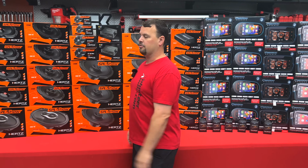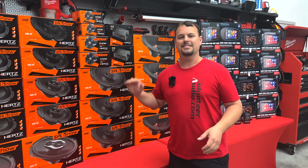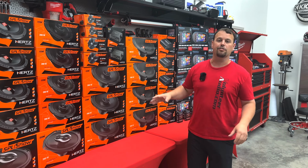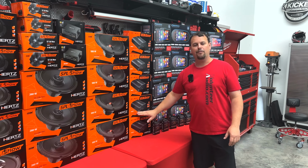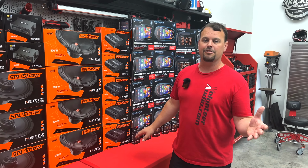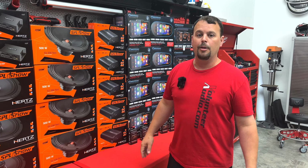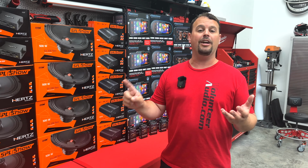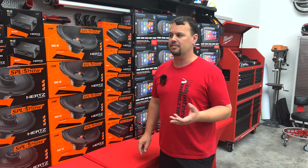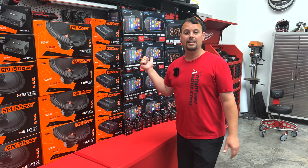Let's look at the Hertz products. So all Hertz Neo speakers, the SX and SV series, 6x9, 6.5, 8-inch, the super tweeters are all $100 off a pair. The big Hertz amplifier, the SP4.900, is $150 off. It's $100 off if you go the smaller 4.500. But when you put together that plug-and-play package, you're going to get your cut kits discounted. They're $80 off. You're going to get a discount on harnessing. Together, you're saving $400, $500, $600 before you get to the radio.